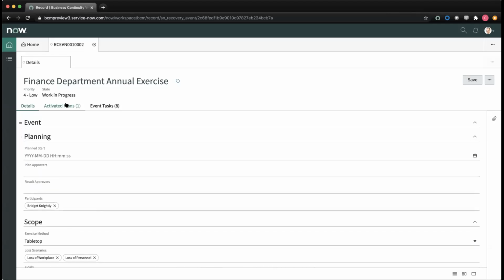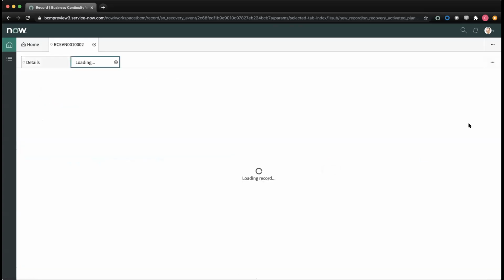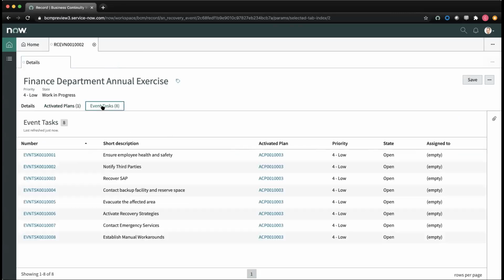The second key thing is what plans we're going to activate. So you'll notice in this particular exercise, we've activated our finance department continuity plan. But I may want to activate multiple plans. So I could go in and I could search for and assign additional plans as needed. Based on the plans that I've brought in, it will actually populate with the tasks that need to be executed as part of this exercise. So this is a really nice feature.